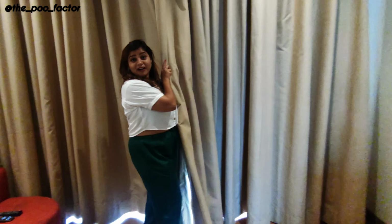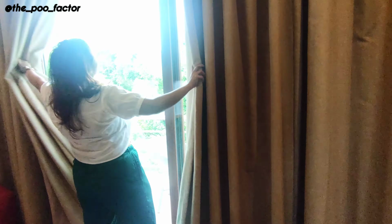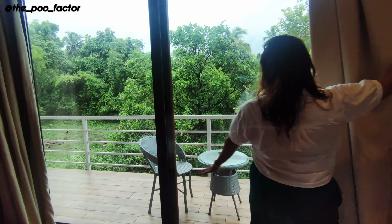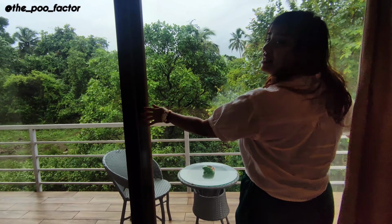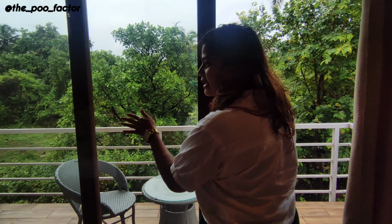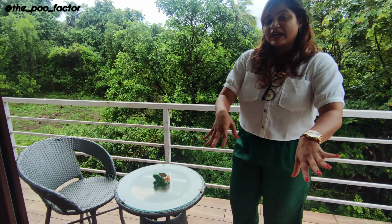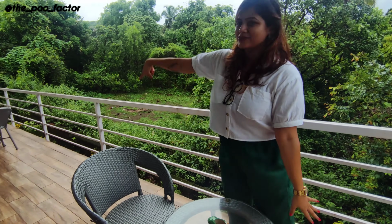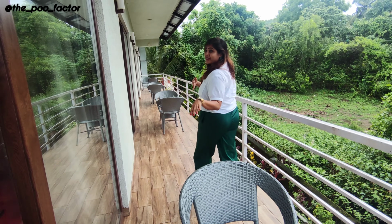Now the best part. Are you ready? 3, 2, 1. Ta-da! This is a lovely, beautiful balcony. बड़ी सी balcony है जो हम open करेंगे. And you know what? अगर आप बड़ा ग्रुप है ना तो इट्स अ बिग स्ट्रेच ओवर हियर. तो सबकी बालकनीज जो है वो जॉइंड है.